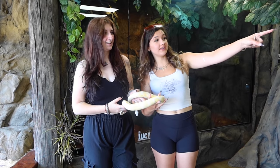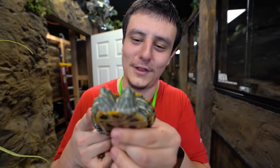Alright, guys, so this is Chopsticks, our two-headed red-eared slider. So obviously, two heads, four legs. We believe he shares everything in the same body except the brains. They both have their own personalities, and they will both 100% bite you every single time you touch your face.